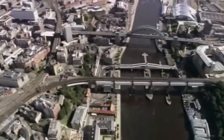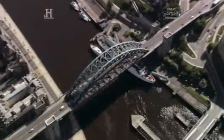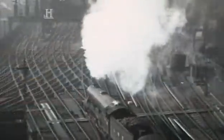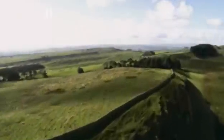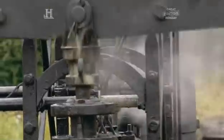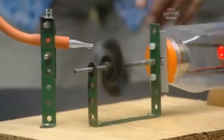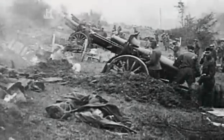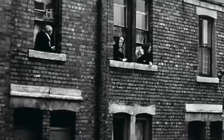This is a frontier city, a gateway between England and Scotland. Its past is a symbol of the mighty Roman Empire. Its coal helped build a city to rival London in its wealth and grandeur. Its inventors pushed forward the Industrial Revolution and changed the world forever. And it's come back from hard times to be reborn as a thoroughly modern city.